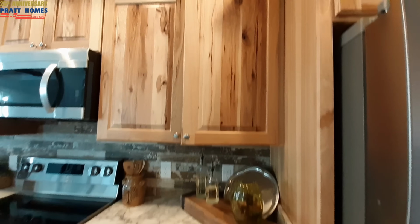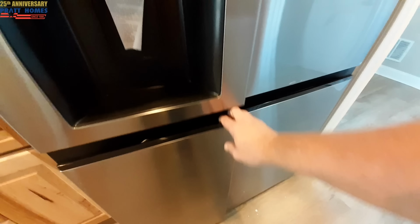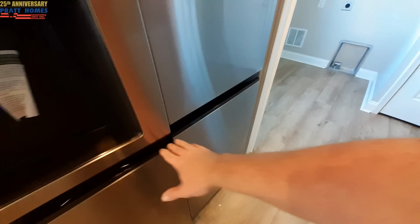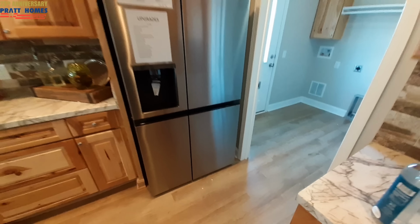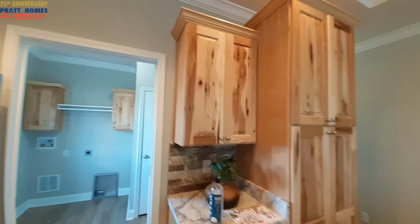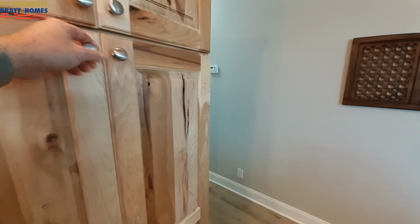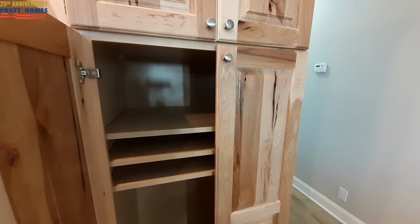Looks like we've got some pots and pans drawers right here, right next to your stove. We got, oh, that's all one big door, okay. I thought maybe we had two separate, or like four separate doors there. Had to check it out. And over here you've got your pantry cabinet.